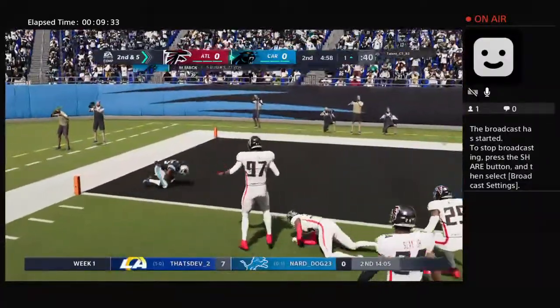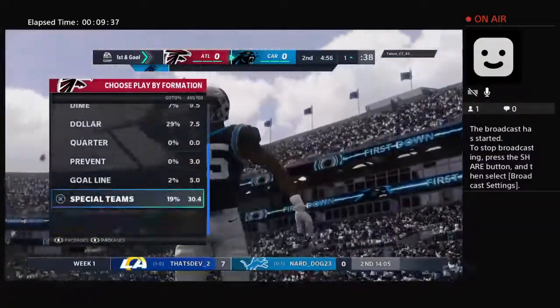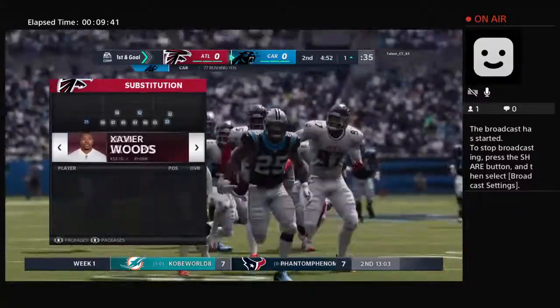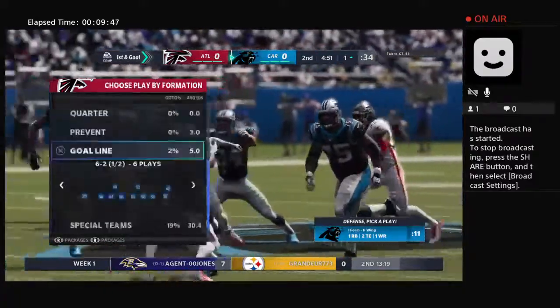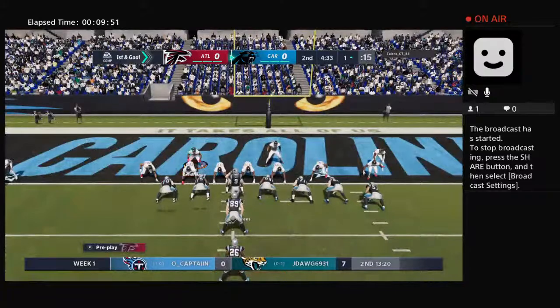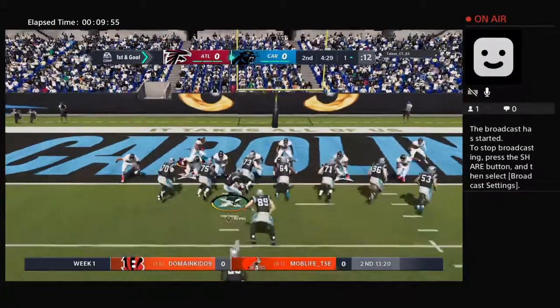And did he get in? No, down at the 1-yard line. A big play there for Carolina. 53 yards. 1st and goal at the 1-yard line. 1st and goal at the 1.